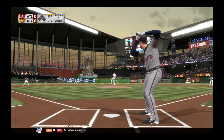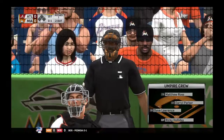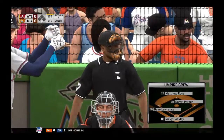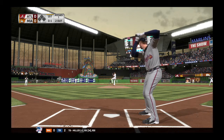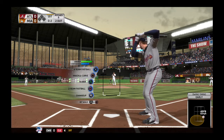First pitch of the at-bat. A fastball that finds the outside corner. So let's take a peek at the umpiring crew in this one. Behind the plate is Ricky Holiday. Now, Matt, I'm telling you, I watch Ricky Holiday call games, I start thinking about hockey. Top shelf. That's him. He's going to call everything up in the zone. Top shelf Ricky.